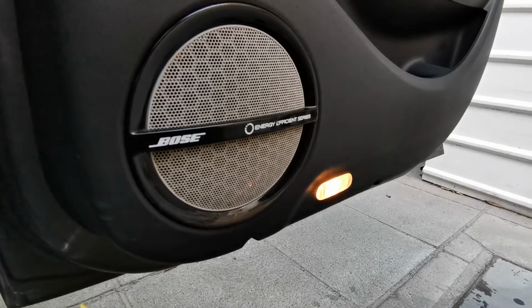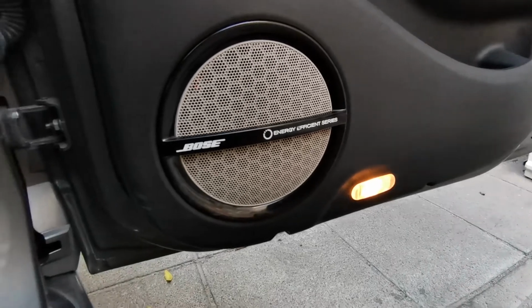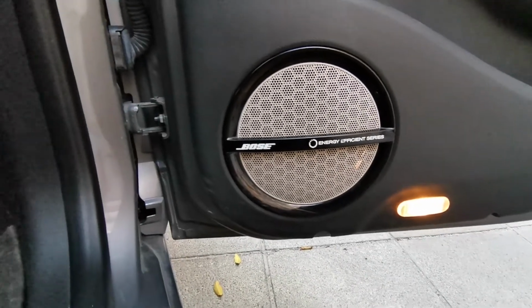It has a Bose sound system which is amazing, it sounds great, but this was an optional. It also has sat nav, which must be outdated by now, because the maps are on this SD card right here, and I don't think this is up to date after 5 years. It also has Bluetooth connectivity, voice command, an aux port, and a USB port, which was broken from the day this car was new. But what would you expect from a Renault? Something has to be broken.